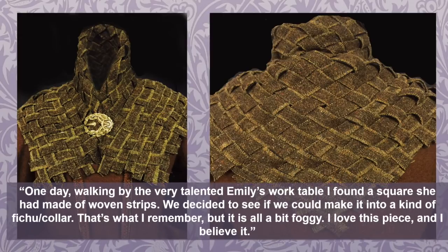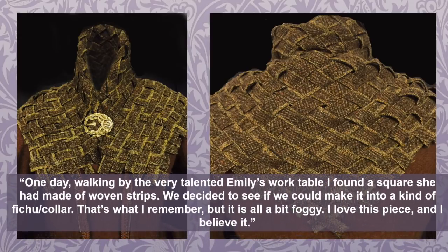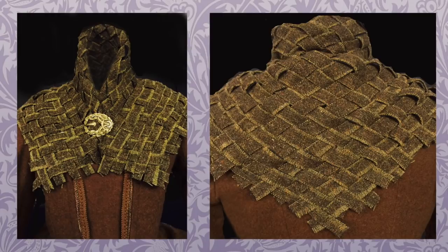Now, I'll be honest here, I'm not a big fan of this piece. Firstly, I have an aversion to this olive color and how it reads in the scene. And secondly, unlike Gaelis's fairy jacket, which I think was a stroke of genius, in my humble opinion, this looks unfinished.